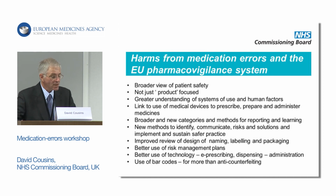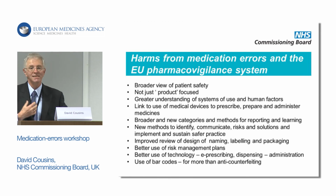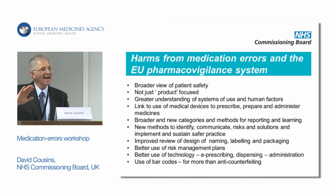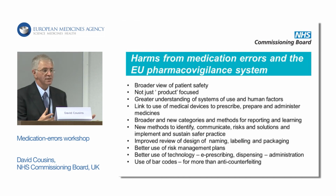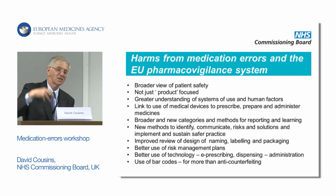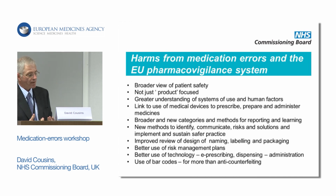I think there's better use to be made of risk management plans in the EU. This was a great idea, but when I look at risk management plans, very seldom do I see anything which addresses my needs from patient safety about how medicines are prescribed, dispensed, administered, and monitored. There's a lot about ADR detection, but not a lot about, well, how could this go wrong? How can we minimize the potential risk? So, much greater use of risk management plans for medication error prevention. And better use of technology. I've indicated e-prescribing and e-systems for dispensing and administration.